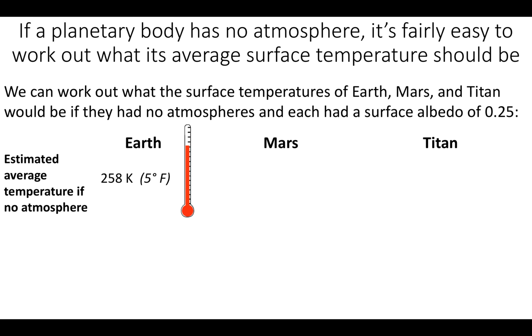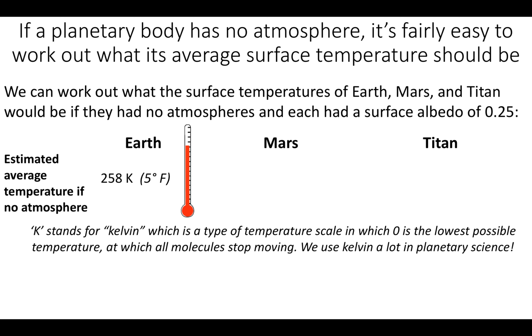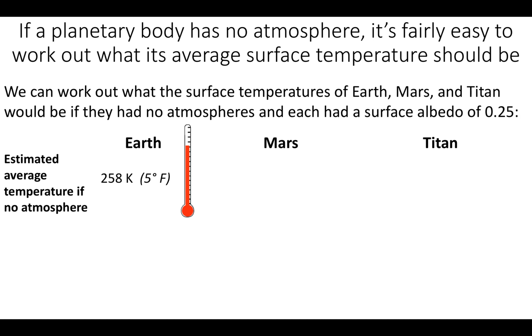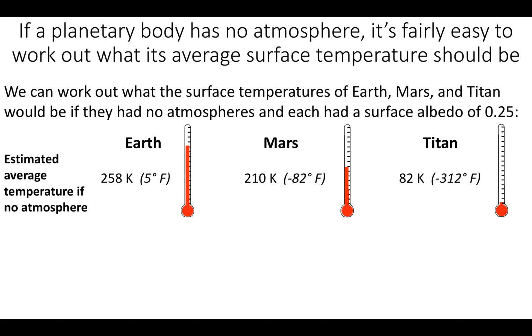So for Earth, the estimate is 258 Kelvin. And here K stands for Kelvin, which is a type of temperature scale in which 0 is the lowest possible temperature at which all molecules stop moving. And we use Kelvin a lot in planetary science, and it works out to about 5 degrees Fahrenheit. So this is well below freezing, so that probably doesn't sound quite right for the Earth. On Mars, the estimated temperature would be 210 Kelvin, so considerably colder, minus 82 degrees Fahrenheit. And on Titan, it's hugely cold, only 82 Kelvin, which is a whopping minus 312 degrees Fahrenheit.